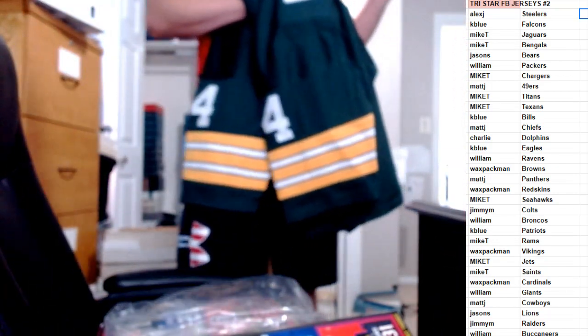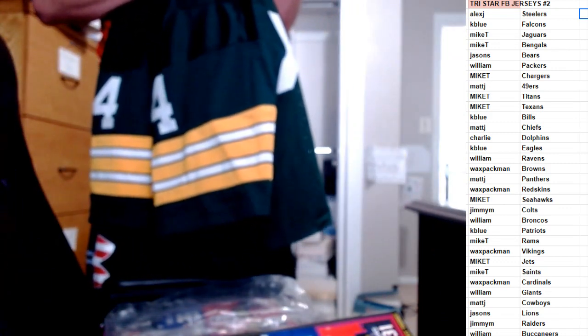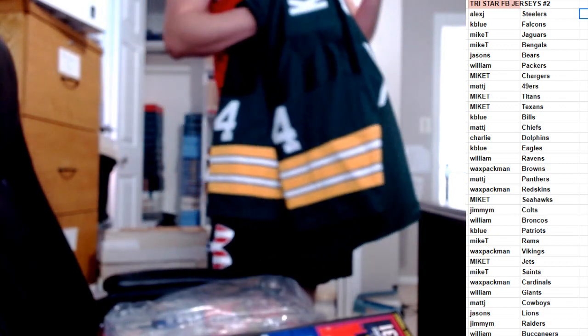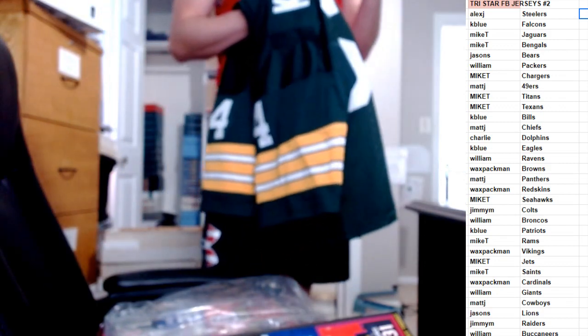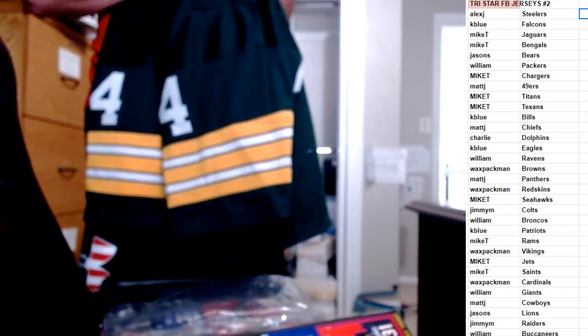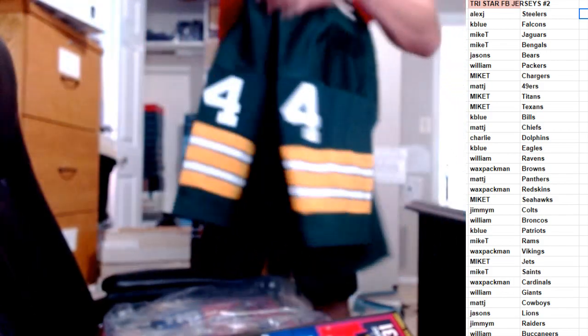Five-time NFL champion. Wow. Five Super Bowls. Member of the Packers Hall of Fame. Three-time Pro Bowl selection and five-time All-Pro. Green Bay Packer Pro Bowl great. Member of the 1960s All-Decade team. And inducted into the Hall of Fame in 2018.